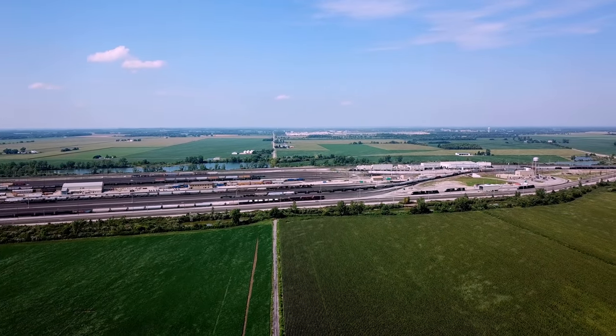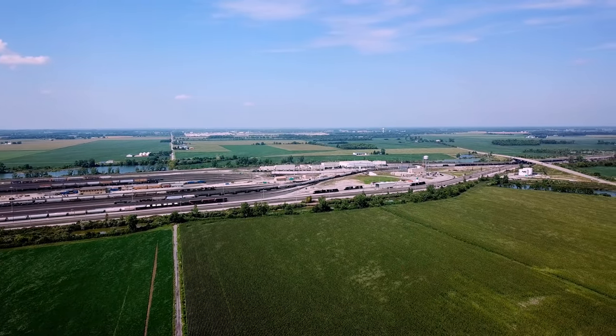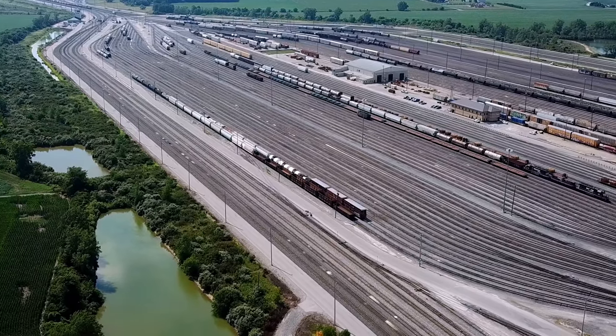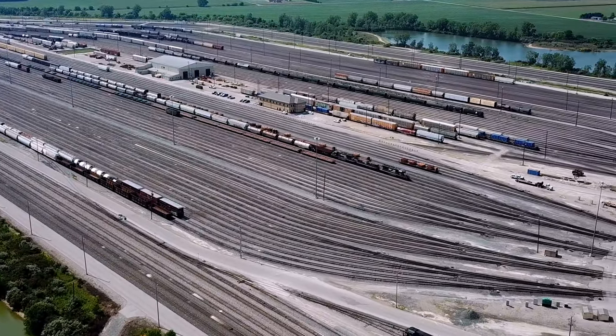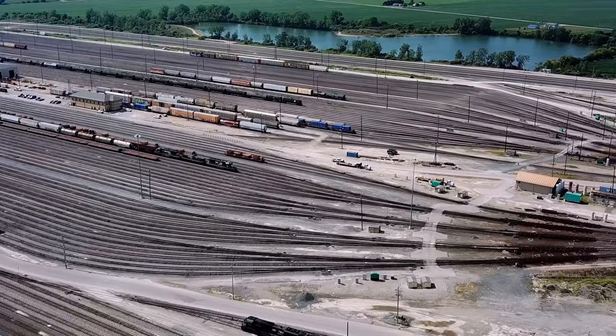NS spent $160 million to double the size of the yard in 2015. It built 38 new classification tracks, bringing the number up to 80. The yard went from being able to handle 1,800 cars a day to as many as 3,600. It includes two hump tracks and engine and car repair shops.